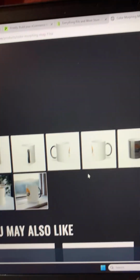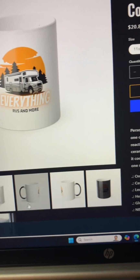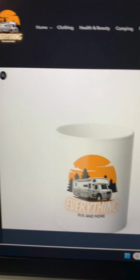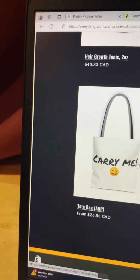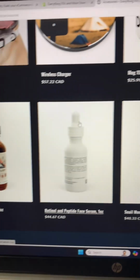Have a little sip by the campfire. Again, Printify ensures quality and durability. The best part, I don't have to worry about shipping logistics or keeping stock. Printify has that covered too. I've tested some of these products myself. They're built for adventurers like you and me.